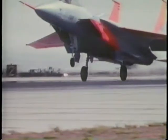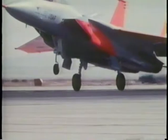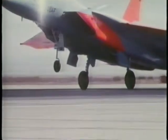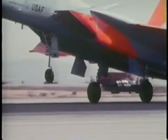Shown again in slow motion, you can appreciate the aircraft's great size. You can also see how the air intakes are adjusted to the horizontal, even though the aircraft is tilted back.